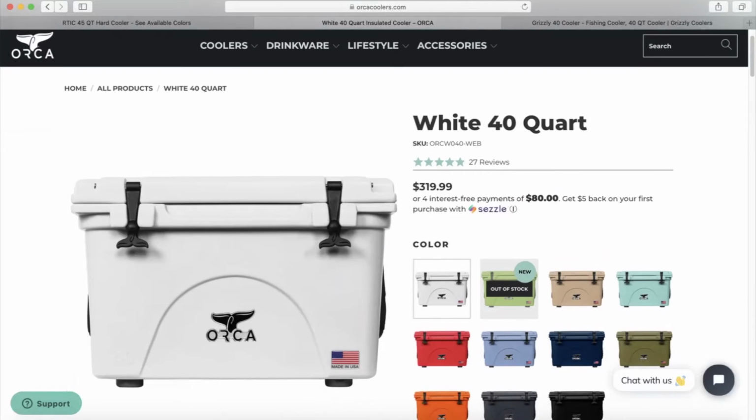The second option is an Orca Cooler 40 quart. Slightly more expensive than the Arctic cooler, coming in at $319, the Orca 40 quart does have many great features. They have the same construction you would expect from coolers in this price range, combined with the Orca lifetime warranty.